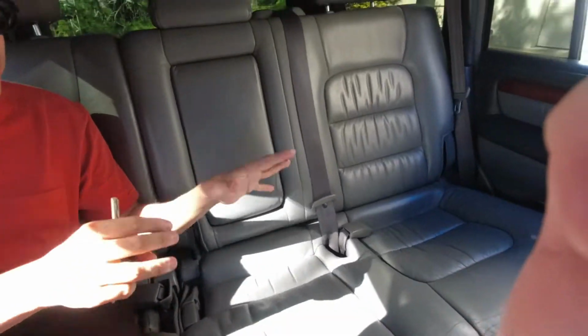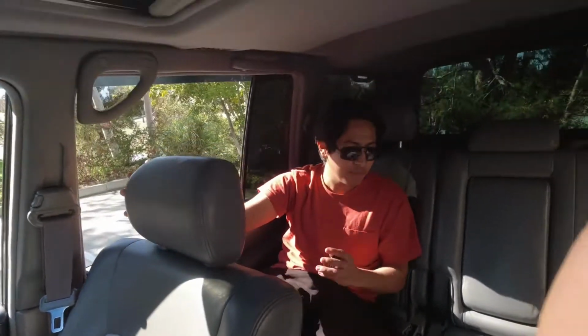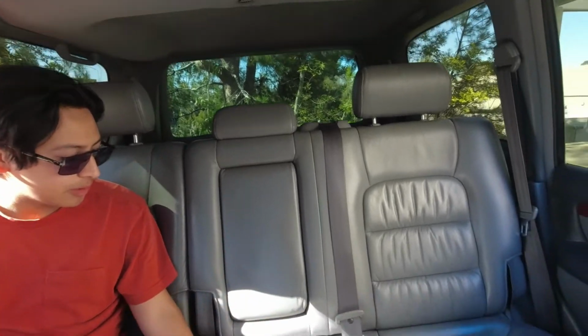Let's see, the interior. We were talking with Sean about this, it's pretty similar to his LS400. A lot of the materials, colors, tones, and amenities are basically the same. I believe the seats are almost identical. Pretty much identical.